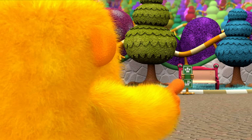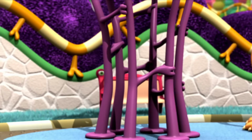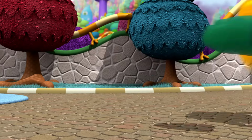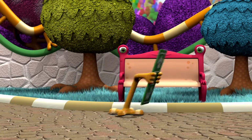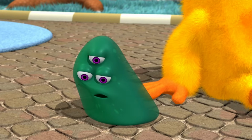Look, we can use that sign to make a slope. Let's go get it. Let's get the sign. Let's make a slope. Are they all right? They'll be fine. Silly monsters. Oh, but look how Goo is standing. That gives me an idea.